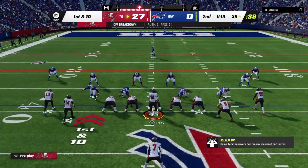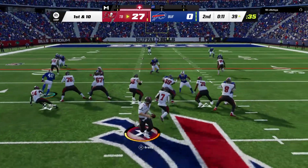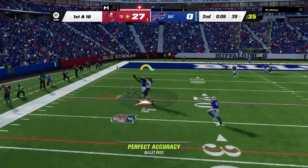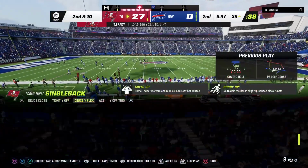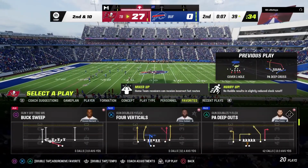So from the 39 now, they'll come up on a 1st and 10. On play action, it's Brady. And this is incomplete. Very lucky to get that one back. That nearly picked. It's 2nd down now.